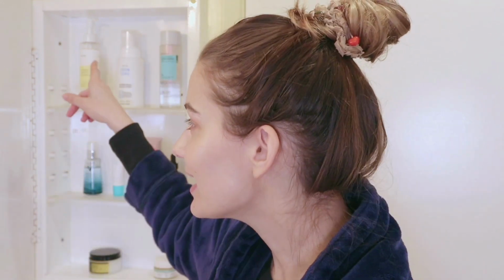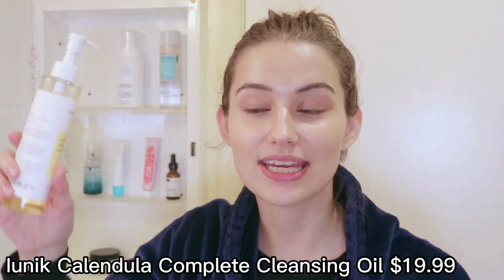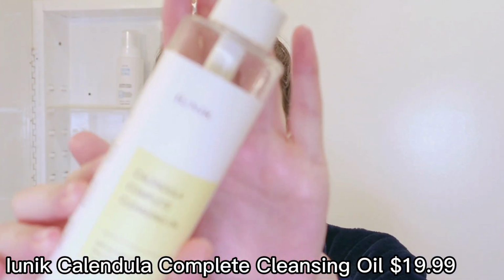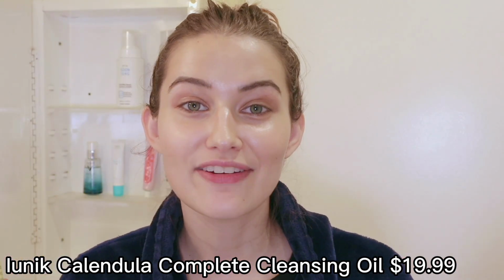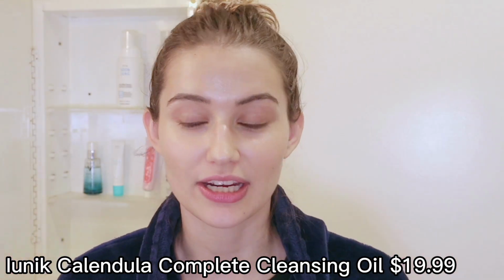This is really amazing if you have sensitive or dry skin. I am gonna go in with the Iunik Calendula Complete Cleansing Oil. This guy is one of my absolute favorites, and I have a full review on it that I will link up here. So first things first, I'm going to dispense a little bit into my hands, and I'm just going to spread that over the skin.